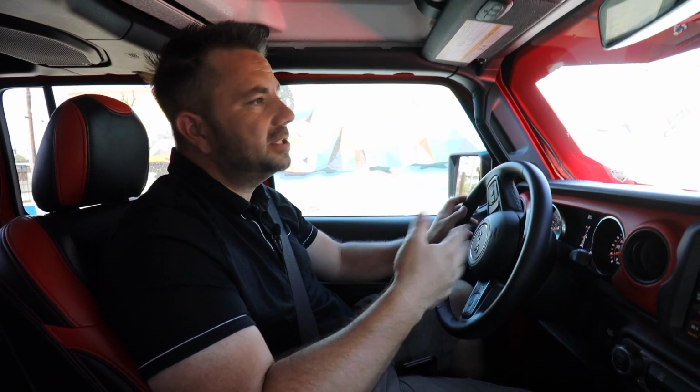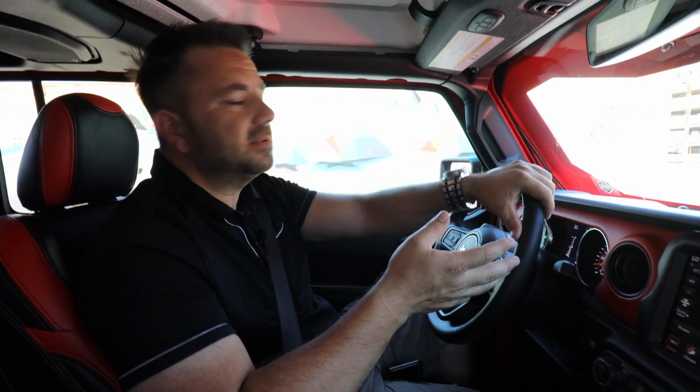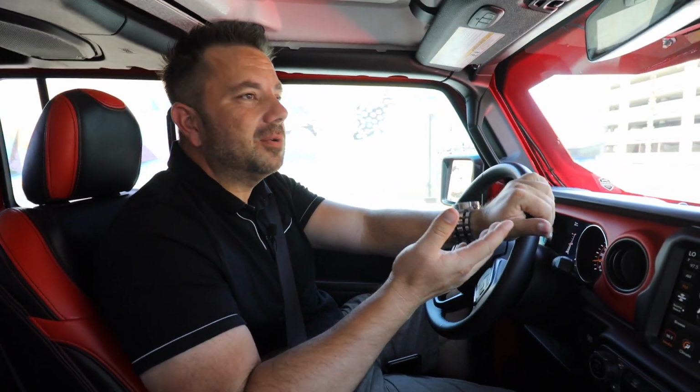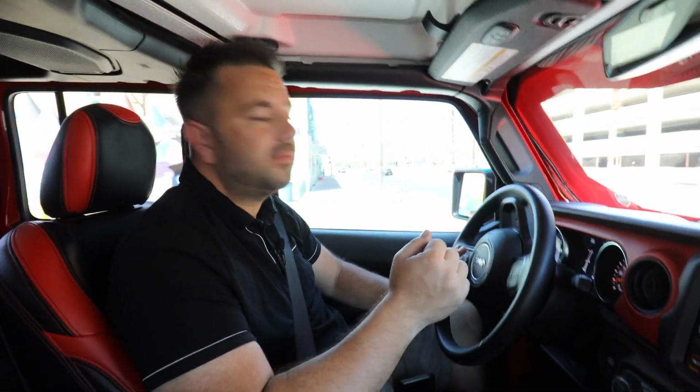Even driving it through some of these turns in these narrow garages downtown, it's been very nimble. I was actually pretty shocked. But right now, we're just cruising downtown, which is an older part of Vegas. The streets ain't that wide, the parking garages are small, and this thing is just buzzing around seamlessly, no problems.